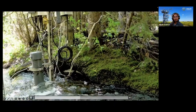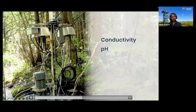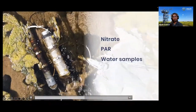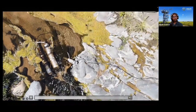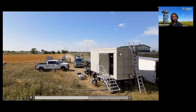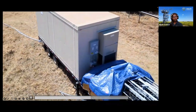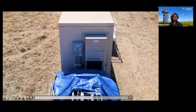Sondes can be strategically placed in streams and rivers to capture data, including conductivity, pH, dissolved oxygen, and chlorophyll. Nitrate levels, PAR, water grab samples, and water levels can also be collected using this MDP aquatic module. The core of the MDP platform is housed in a secure instrument hut that connects to utility power, but can also be powered for short periods with a trailer-mounted propane generator system that keeps the data collection going while off-grid.